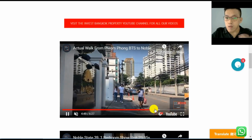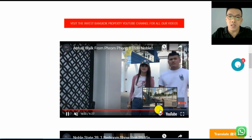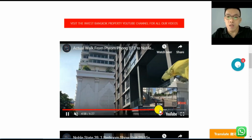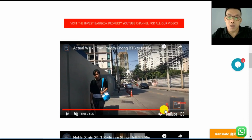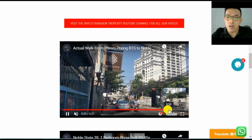Alright, so you can see that on both sides are houses, pretty quiet. You can see a lot of people walking around. Right, and this is in the middle of the day. Okay, just fast forward.